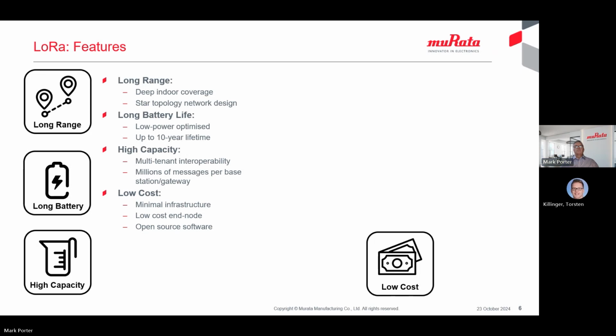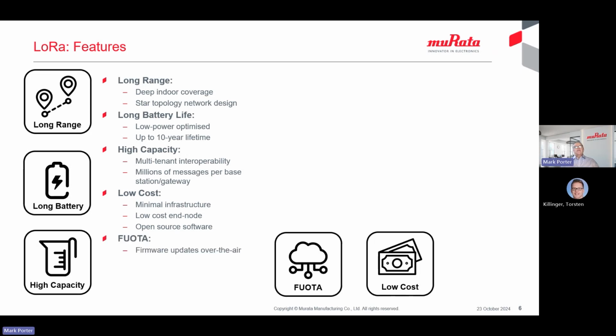The cost of building an end node is also relatively low, and the infrastructure, particularly the software side of things, is generally open source software. And the technology is capable of supporting firmware updates over the air, so it's possible to update devices in the field without needing to physically send somebody to reprogram. That's a big benefit of the LoRa technology. Again, coming back to that sort of fit and forget sensor node deployment.